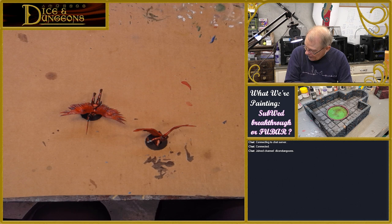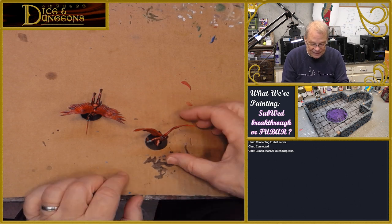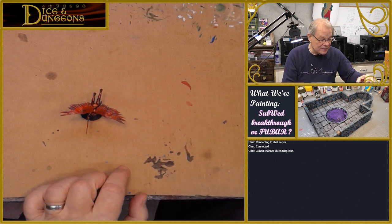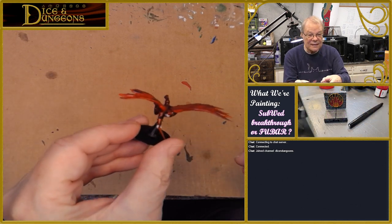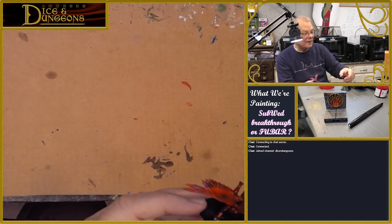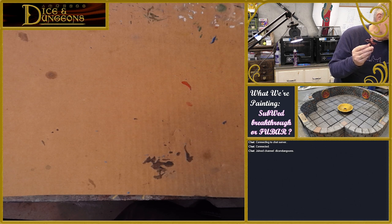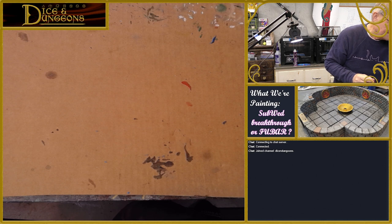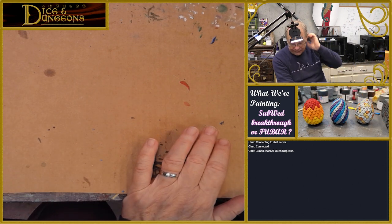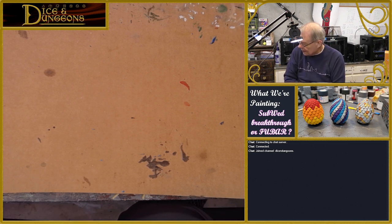So yeah, I'm procrastinating here, because I'll either find a good solution. I'm going to have these flying demon things fly away here, so they're not in the way, and gradually get myself over to working on the submarine.